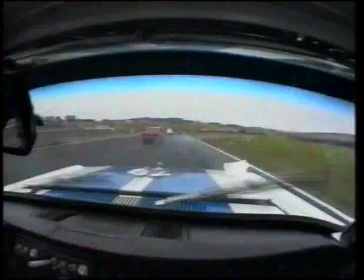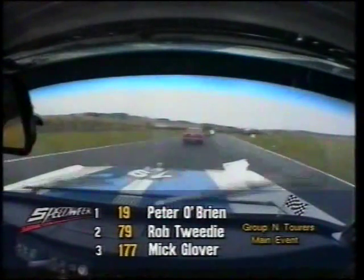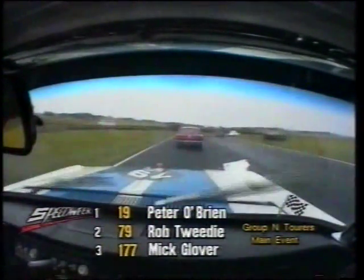Checkered flag time. So O'Brien grabs it, Tweedy in behind him. And as you've seen from the in-car camera, action aplenty here at Wakefield.